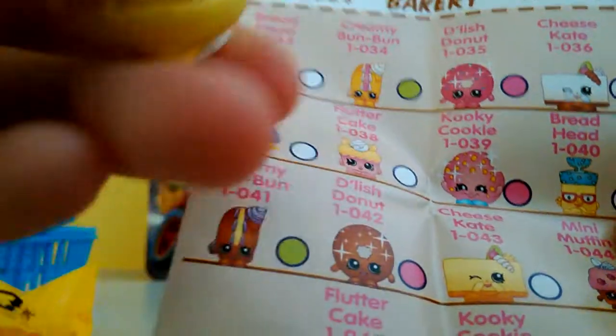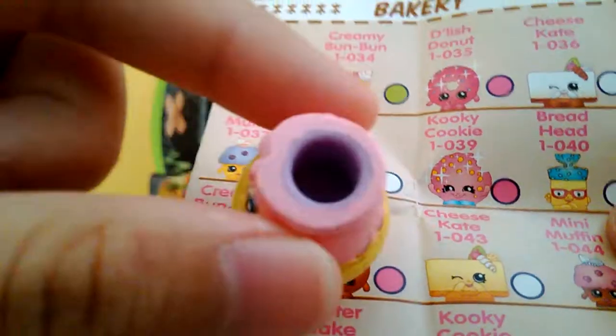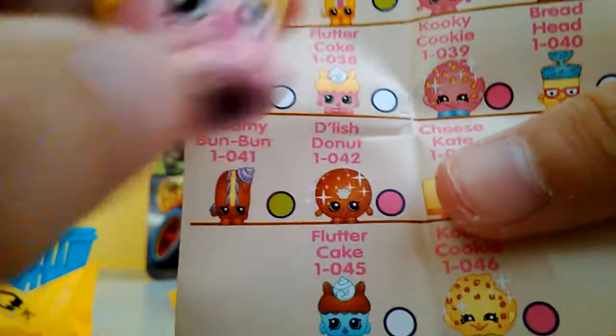And they do have a hole, which is like the Trash Pack. You can put the pencil in. But I think I like Trash Pack better than Shopkins, because I love Trash Pack very much. Okay, so our next bag. I'm going to do a review of Shopkins that I opened, because I just opened it by myself. That's why I'm going to do something with Shopkins.